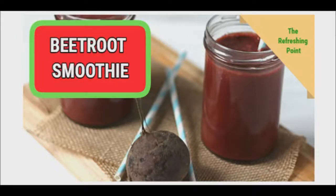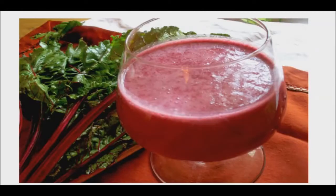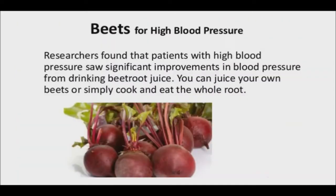I will be sharing with you a beetroot smoothie recipe that helps to lower blood pressure. Beetroots can lower blood pressure, which may lead to reduced risk of heart disease and several other diseases. It is important to have your blood pressure checked regularly and get treatment if you have it.